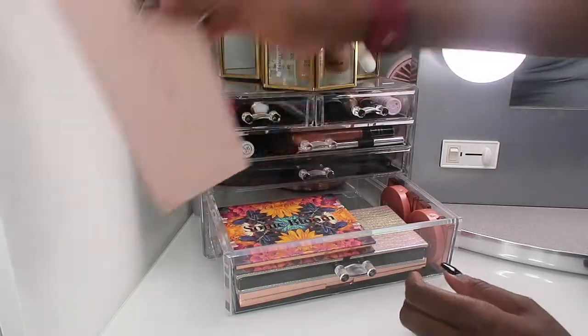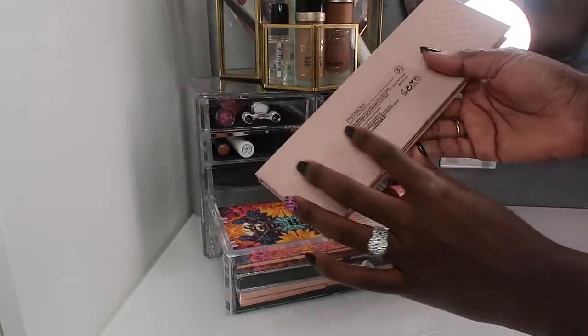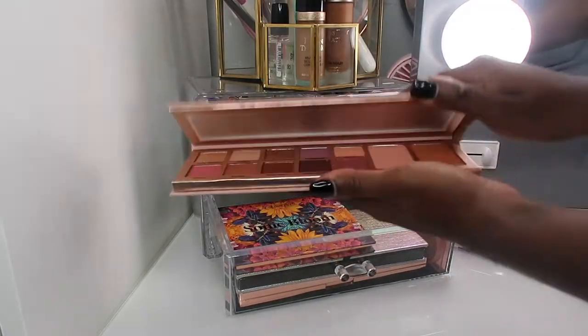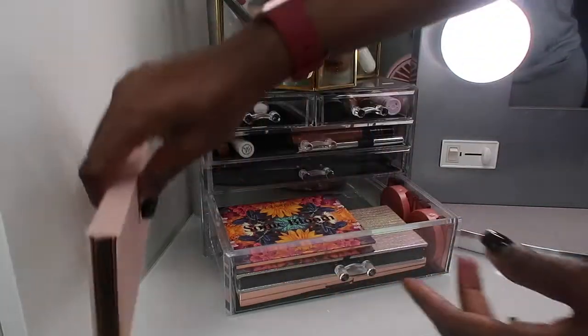4 palettes. I picked up 4 palettes. This is the new Anastasia palette. You guys know I purchased this one recently. It's their newest holiday one. This is the Primrose. It's a face and eyes palette. I really love the colors. Andrea Renee did a video and I was like, girl, I'm in love. Let me go ahead and purchase that while I can get it on discount.